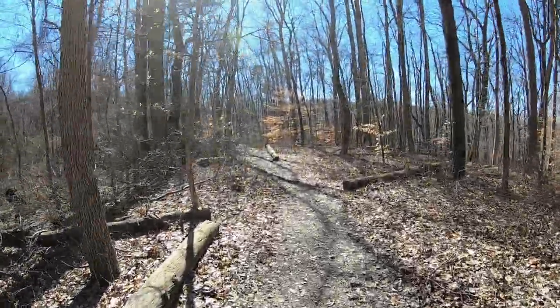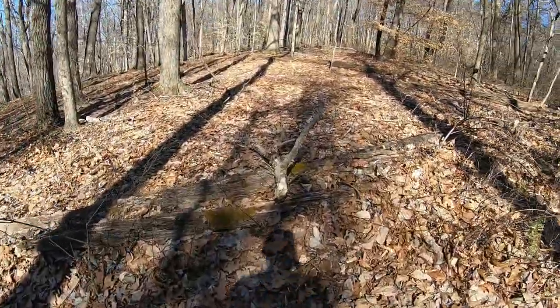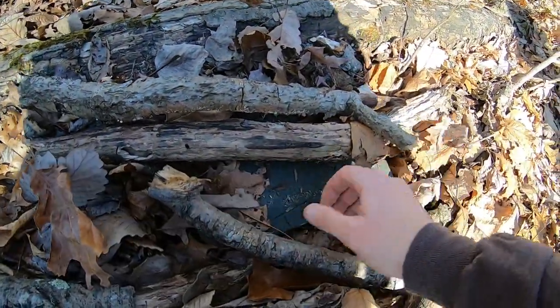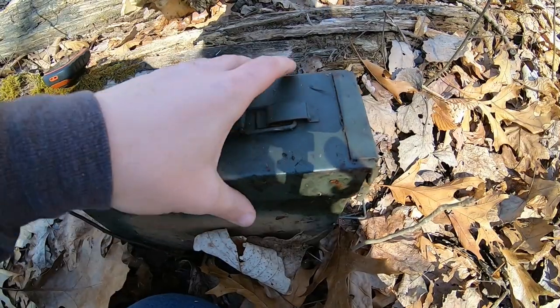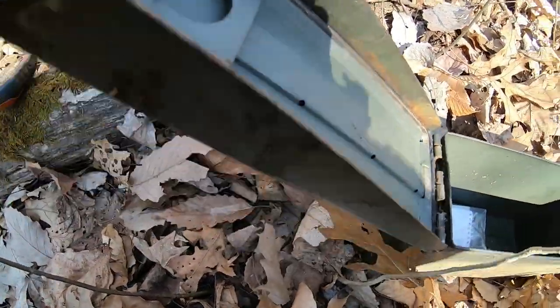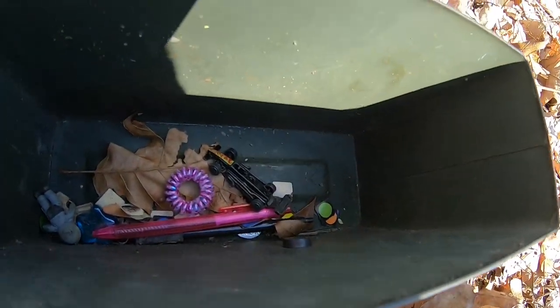We got about 150 to go. We're at ground zero. I found a clue right over here and I see something sticking out. So I think this is probably it. Yes. Hey, there's one ammo box. Signature pose. How about that? Let's see what's inside of it. The box open, let's take a look. And we have the log sheet and that's really about it. No travel bugs in this one.